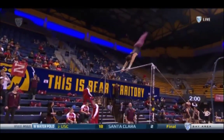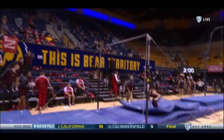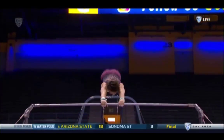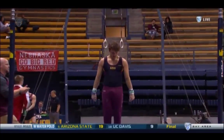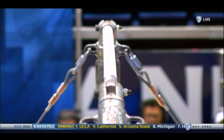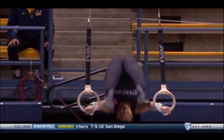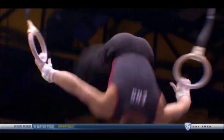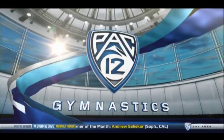See that? It's called a flying giant. Gives them a couple tenths in difficulty, and over the bar, full twisting double layout. Nicely done. So ASU will be heading to the floor for the final rotation as we get closer to crowning a champion here on campus at Cal. It's the Pac-12 Invitational. Stanford number 2 in the nation, Cal number 8, Nebraska number 7, Arizona State number 14. We continue live on Pac-12 Networks.